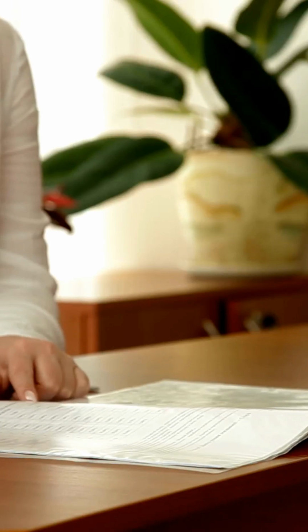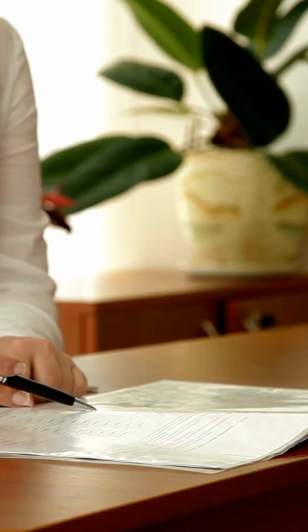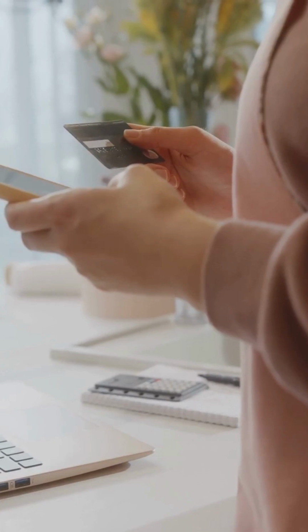Let's talk about checking accounts. These accounts are fundamental to managing your personal finances effectively. A checking account is a safe place to keep your money and access it easily. You can deposit money and access it through ATMs, tellers, or mobile apps. Use it to pay bills, receive paychecks, and withdraw cash conveniently.